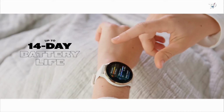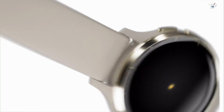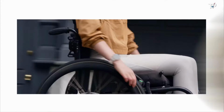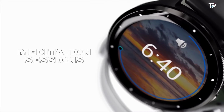On the smartwatch front, there's offline Spotify, allowing you to sync all your tracks to listen directly on Bluetooth headphones, no smartphone required. You can view your day's schedule at a glance, check your heart rate, water intake and stress level, log period symptoms, receive smartphone notifications, reply, and more.